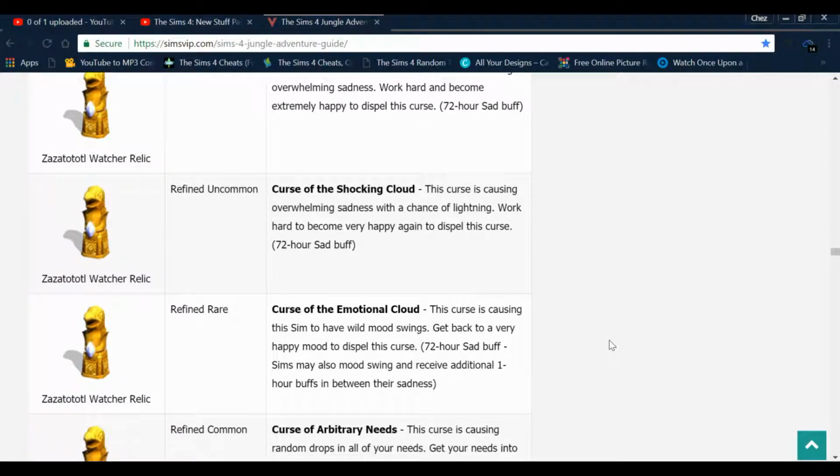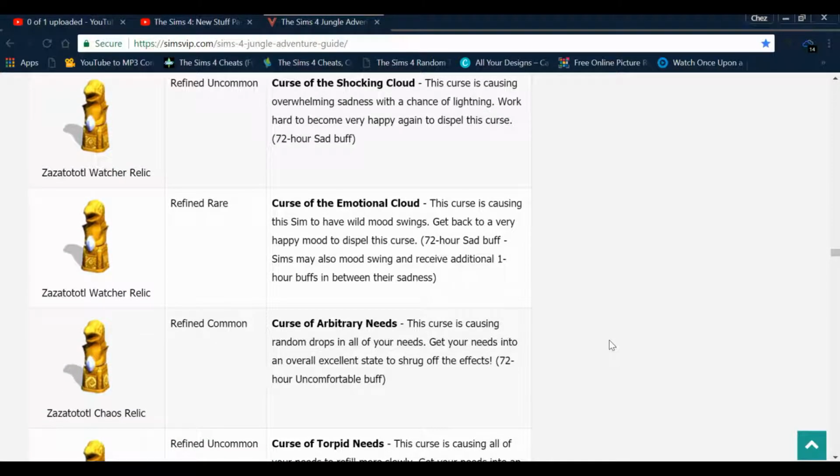Curse of the Shocking Cloud. This is with the uncommon crystal. This curse is causing overwhelming sadness with chance of lightning. Work hard to become very happy again to disable the curse. I'm assuming that means that you could just randomly get electrocuted. Sounds great. And then for the rare crystal with this one, Curse of the Emotional Cloud. This curse is causing the Sim to have wild mood swings. Get back to a very happy mood to disable this curse. 24-hour sad buff, also may include mood swings and receive an additional one-hour buff in between their sadness. So, having your period in a curse?